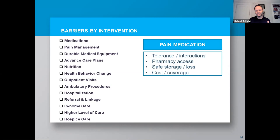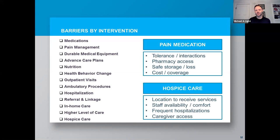And hospice care, we work with some amazing hospice providers here in King County who do a lot to try and meet people where they are, physically and figuratively. But also thinking about, does someone actually have a location to receive hospice care services? For any health or community care provider, is there staff availability and comfort with some of the behaviors they may have, communication? A lot of these things end up with a street level bureaucracy of what an individual provider might feel comfortable with and when they choose to continue or stop services.